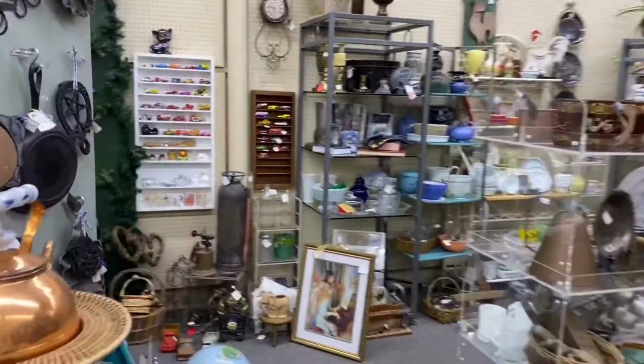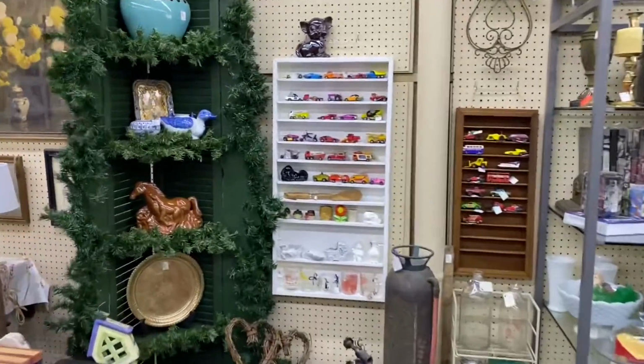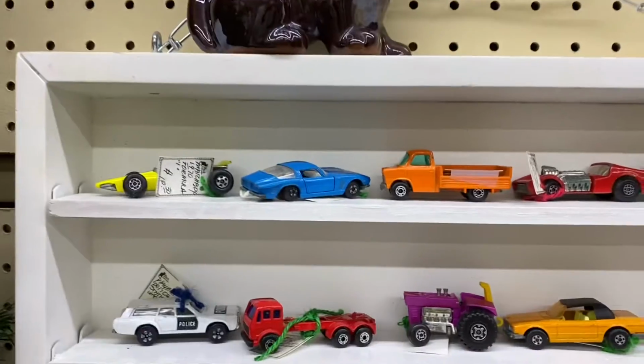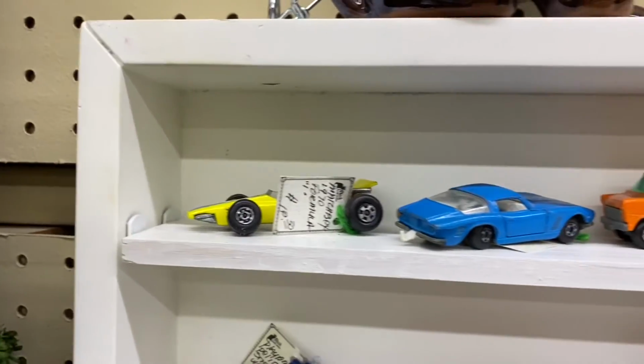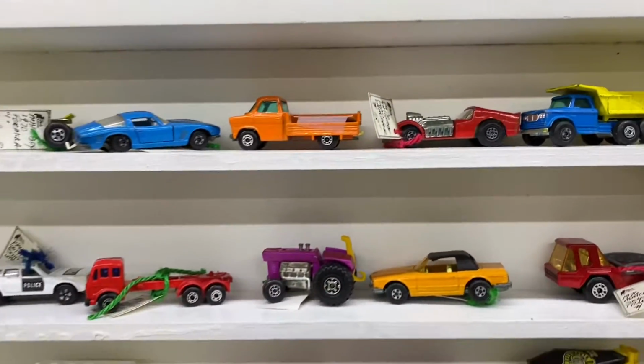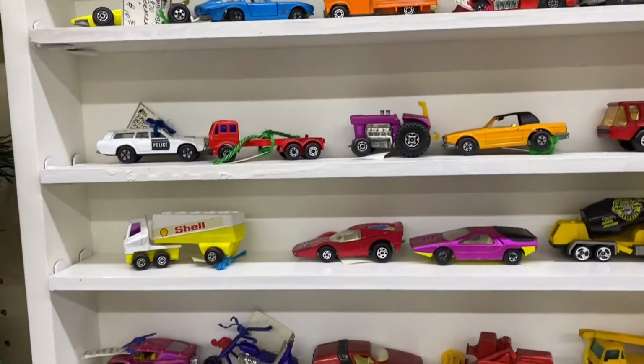And this was really cool. And there weren't many, but they were tucked away back here in the back. They were in really good condition. We will do some close-ups of them here before we head out, but we'll just kind of scan the shelf for now.